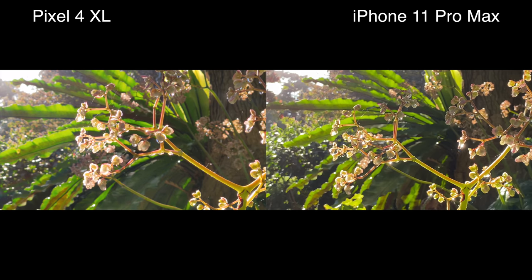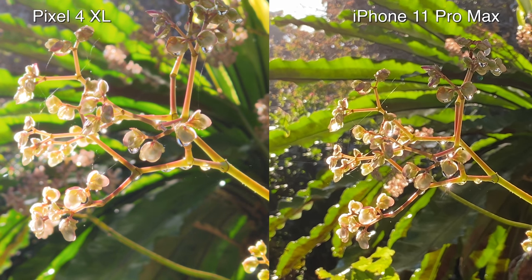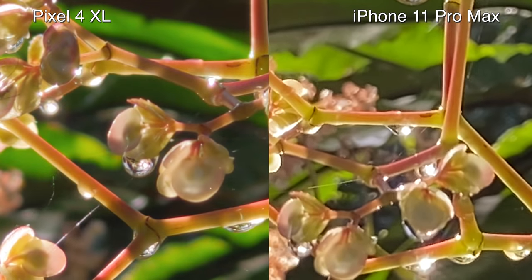So yeah, as you can see, let's do a little tap to focus. Ooh, bit of a difference there, isn't there? Ooh, that sunlight, that backlighting is not doing any favors for us here. So let's zoom right into the max and see what happens.